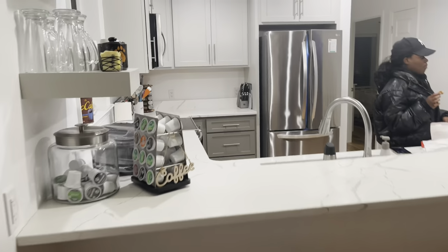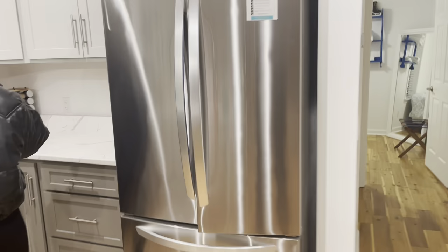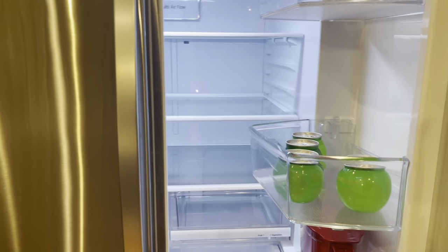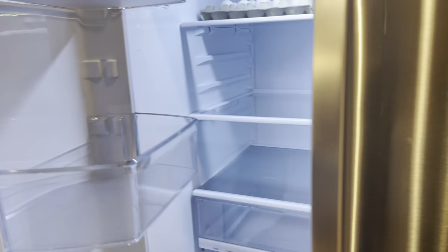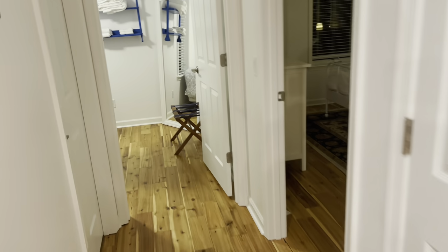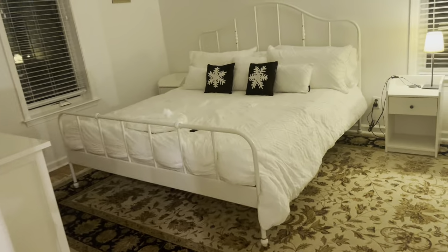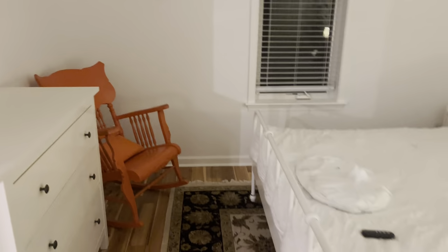So this is the kitchen area. The fridge. Oh, we're gonna be taking a shot. The little microwave, stove, all of the cabinetry is nice. Everything's so nice and clean. We are still on the first floor, so walk down the hall. This is the first bedroom that I've seen. I believe this is the master. This is the second bedroom.